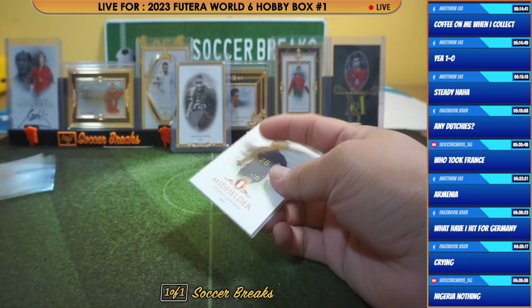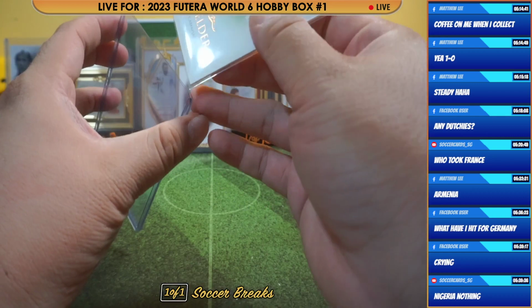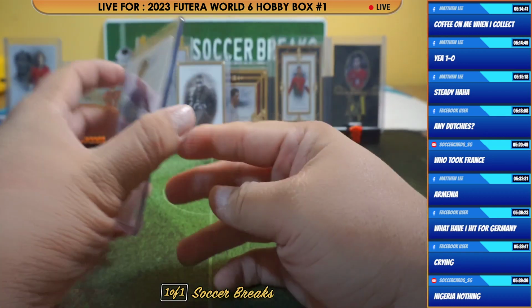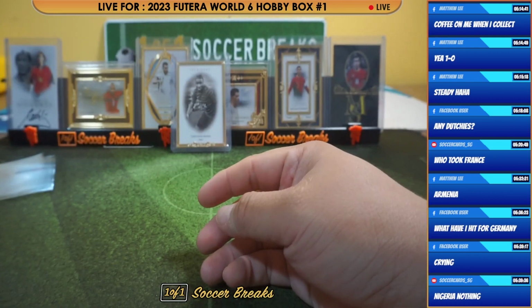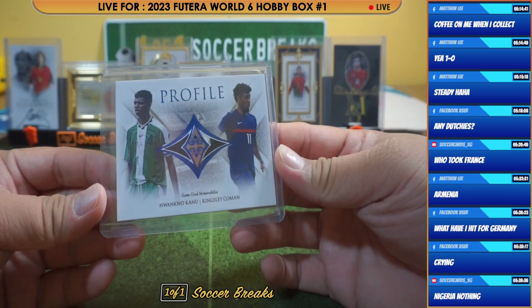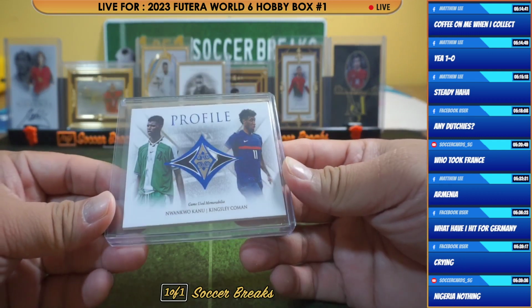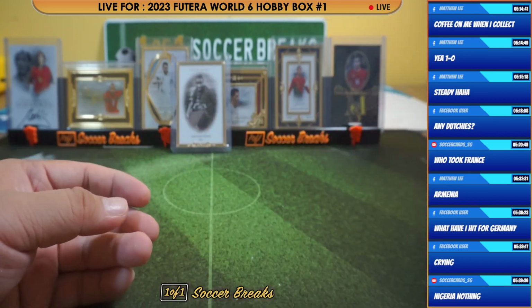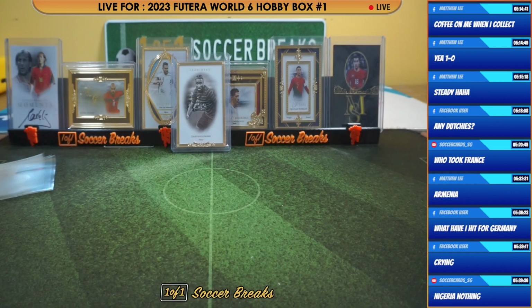Nigeria, nothing. Nigeria got something actually. It's not all empty. Nigeria still have a chance for this one. Nanu and Komen. It needs to be random first. Brazil do not have a big hit, but they have quite a good number of base parallels. Ronaldo, Ronaldinho.